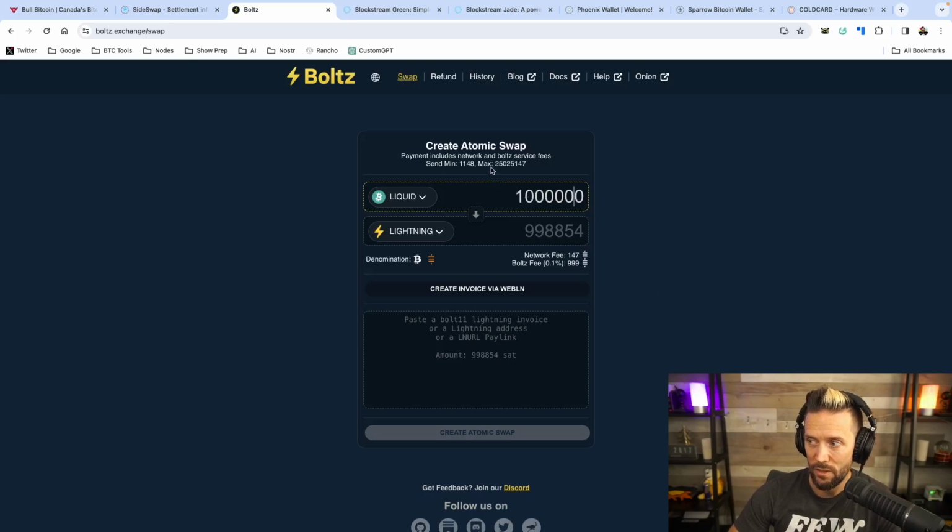Keep in mind that the max amount is 25 million sats, a quarter of a Bitcoin. You can swap easily here, which is awesome. You can also send small amounts, like 1,200 sats or something, which is also pretty cool. Nonetheless, 1 million sats.